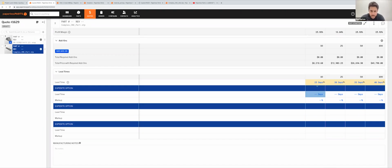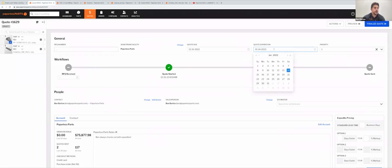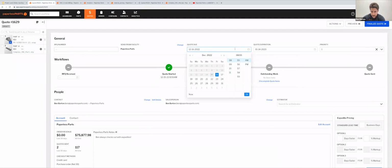And then the due date at the top up here, you can say, yep, this quote expires on January 14th, and it's due on the 16th, for example.